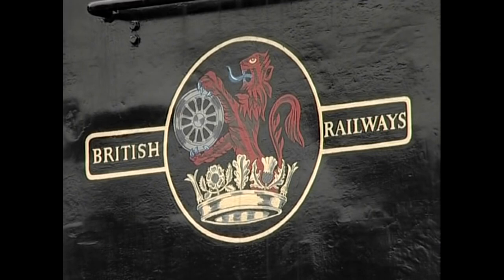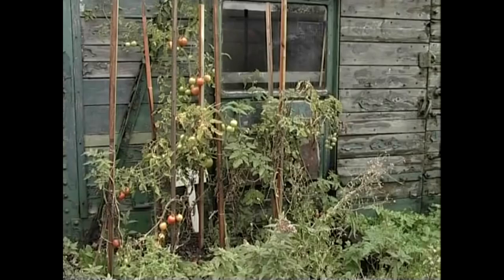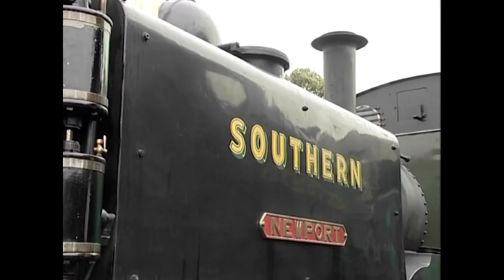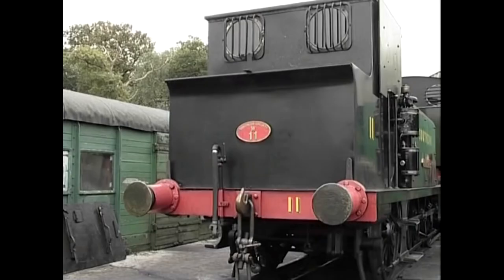Out in the yard today, there's plenty of fascinating rolling stock. Some awaiting the tender loving care of restoration, with other examples in immaculate condition. A prime example of a job well done is Newport W11. Popularly known as a terrier, Newport is the most famous Stroudley Class A of them all.